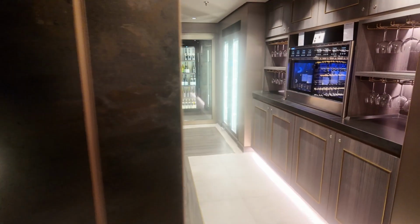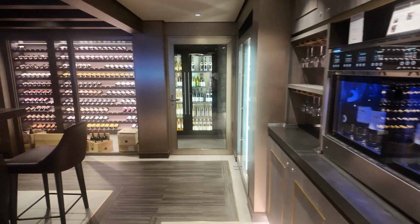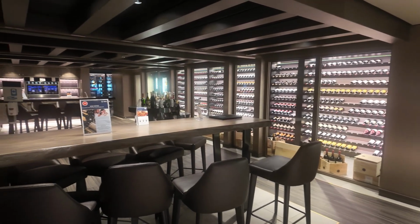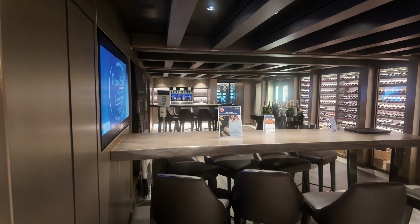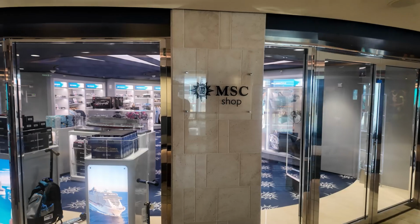This is the wine cellar right outside of Butcher's Cut, all the way in the back next to the Uptown Lounge. I never saw anyone in here the entire time I was on my cruise. They do have the automated machines where you could swipe your card and get wine though. But I never saw anyone in there.